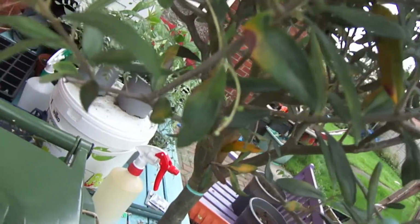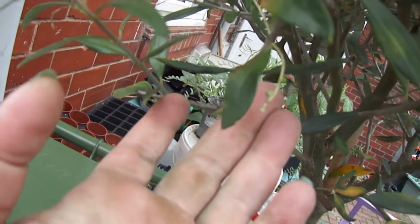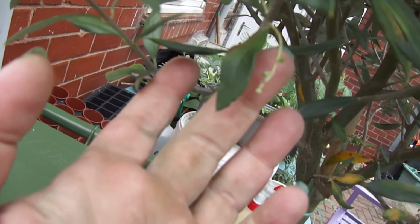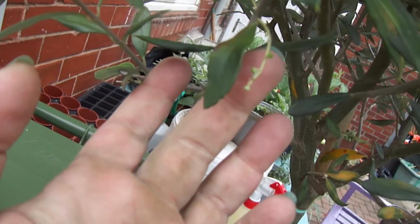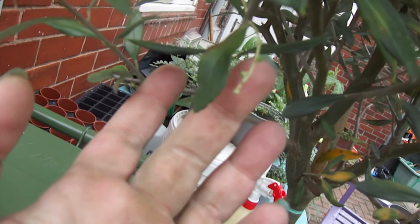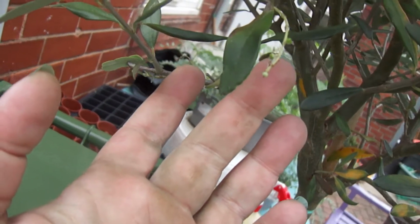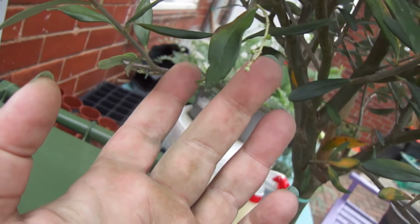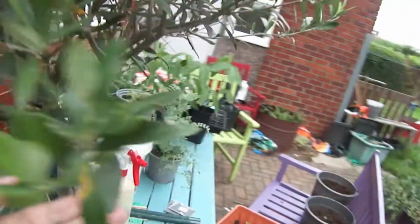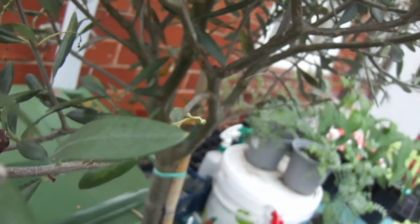Now, I don't know if you guys can see that. I'm hoping that you can. But that's olives. Those are olives growing. Like little fruits. The actual olives. Now I know we were covered in flowers. We probably won't get lots of them, but you know what? We're getting some of them. And that's exciting enough for me. You know? It is.